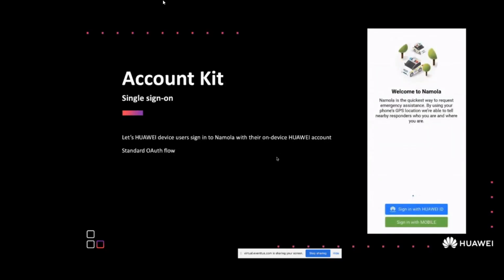So for the single sign-on, that's a screenshot there from our first screen in the app. As you can see, if you are an App Gallery user, you get the option to sign into our app with a Huawei ID. And if a user pushes that, they get to authorize the app. And then as soon as they've authorized the app, we can see the user's first name, last name, email address, and a profile picture if that is set. And as I mentioned, this is just a very standard OAuth flow. So if you are at all familiar with that, integrating with Account Kit should be an absolute breeze.